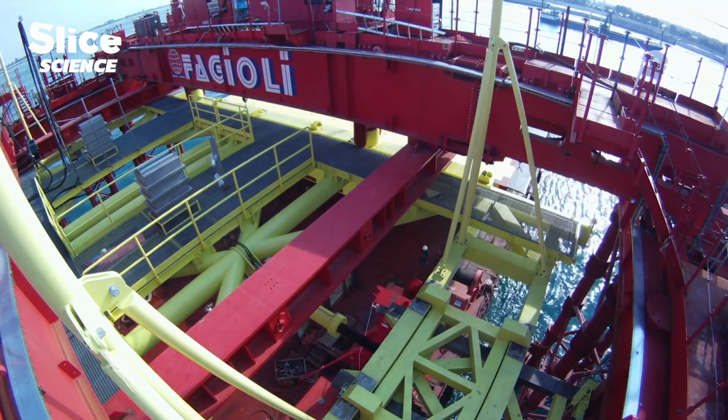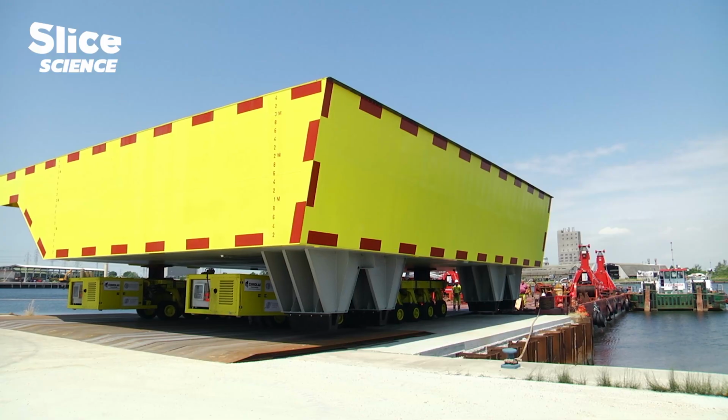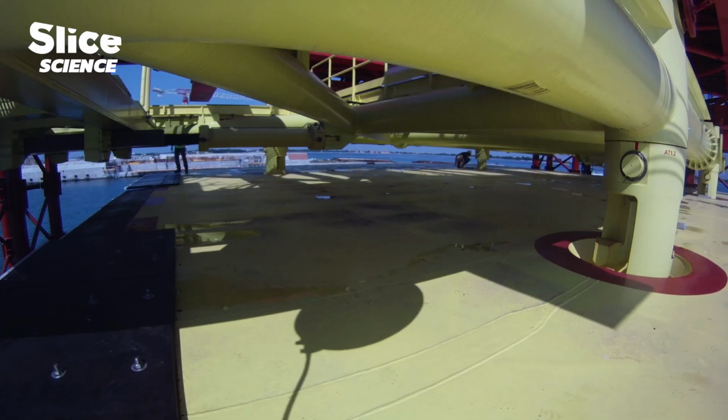The Italian company Fagioli works all over the world, providing heavy lifting services for both commercial marine and land operations.